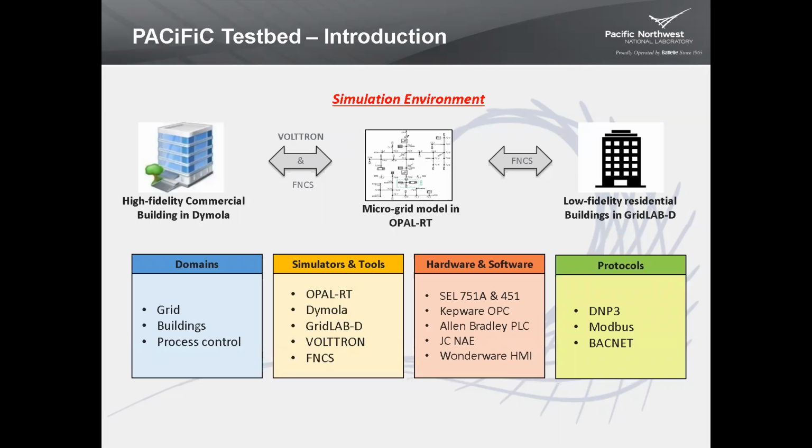So we have relays from Schweitzer Engineering Laboratories, specific relays. We have OPC servers, and we also have field controllers on the buildings domain. So we have Allen Bradley ControlLogix PLC, which we are using to model air handling unit controllers. We have Johnson Controls network automation engine, which is typically used in the buildings domain as a supervisory controller. We have Wonderware to visualize and serve as our human-machine interface. We're using different types of protocols in the testbed. We have DNP3, Modbus, and BACnet.